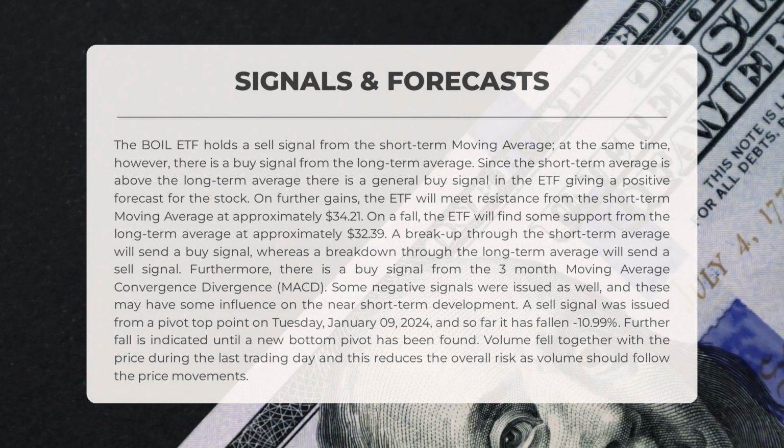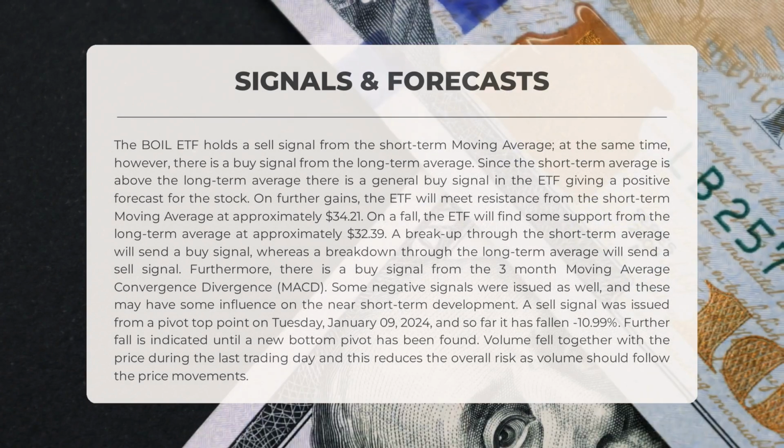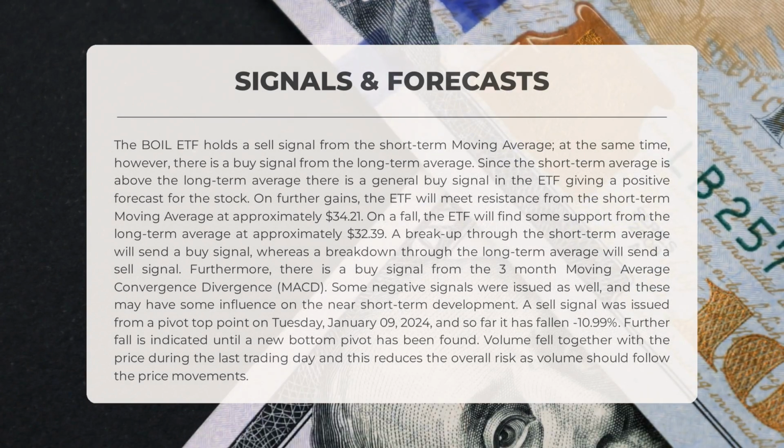Today, we'll be discussing the signals for the BOIL ETF. The BOIL ETF is showing a sell signal from the short-term moving average, but a buy signal from the long-term average. This means that while the short-term average is currently higher, the overall sentiment is positive and indicates a general buy signal for the stock.